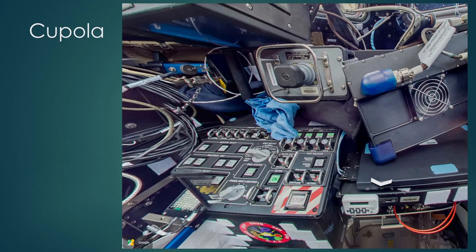The interesting thing about the arm on the station is it actually moves around so that it can get to all the places it needs to. So there are times when you wouldn't use this because you just simply couldn't see the arm. It might be on the back side of the station. And of course, someone else put a mission patch on this.